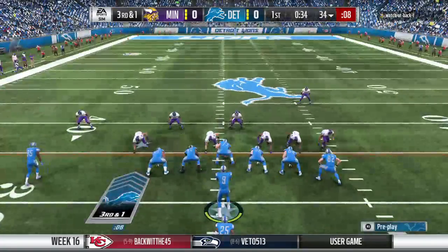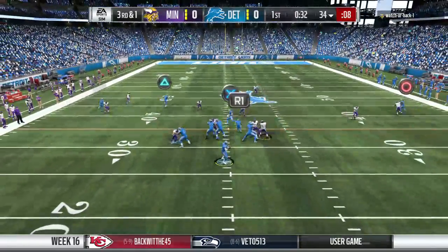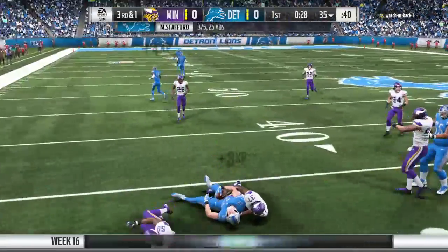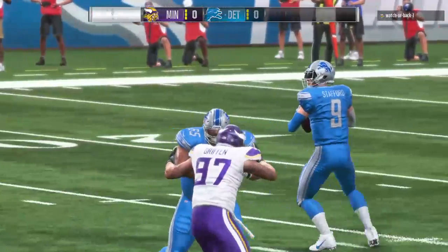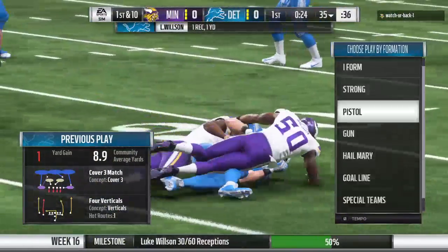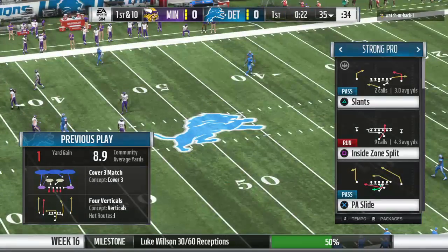Stafford looking to throw on 3rd and 1. Wilson snags it left side, and he's going to have the first down, yardage to the 35. Stafford to the former Seahawk Wilson for the Lions' first.